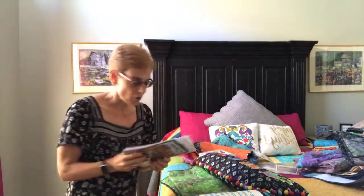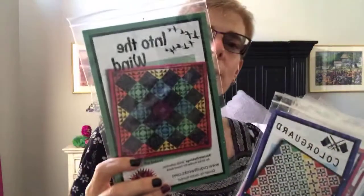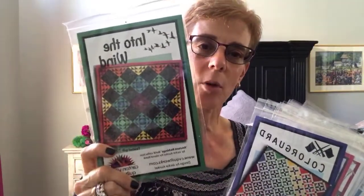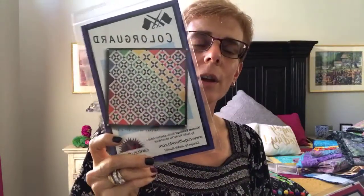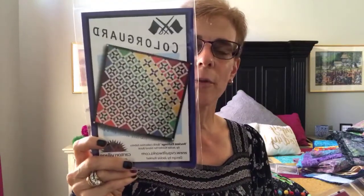Then I just want to show you quickly the patterns. This is one of my new patterns, Into the Wind. It is available on my website right now. That was a big hit at Market. I taught a class in it. Really fun. Another one, Colorguard, is one of my new patterns. It's available on my website too. Super, super fun.